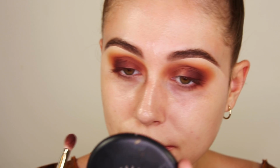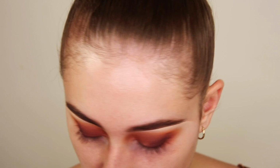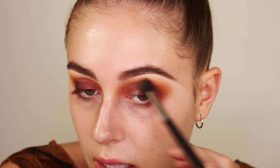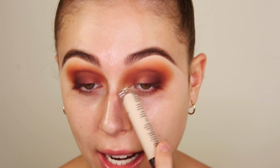So pretty. I always feel like whenever I do these cranberry, purpley, peachy looks, my eyes look hella green. What do you guys think? I think my eyes look so green whenever I do these sort of looks. It's really cool. I might go in a little bit with Chick-a-dee again, just to make sure I didn't lose that yellowy kind of colour. I think we're okay.